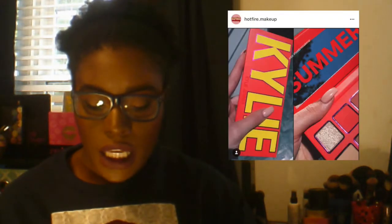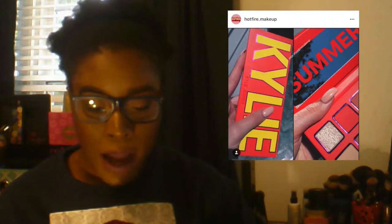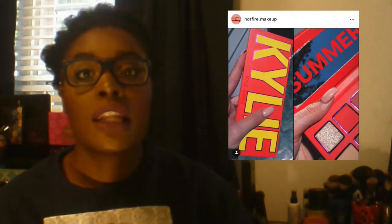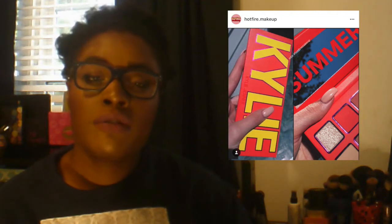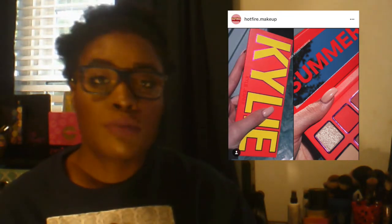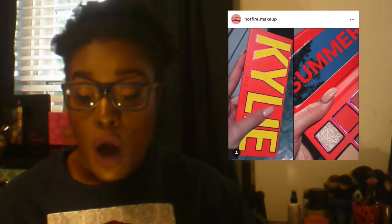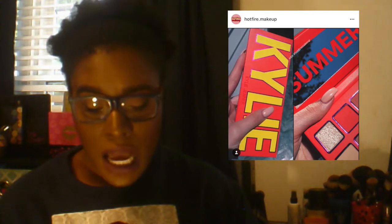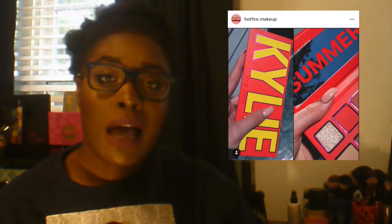Next, to bridge me from things I'm not interested in to the things I'm interested in, we have the Kylie Summer Palette. Now, let me preface this by saying I love the packaging. I love the contrast from the red to the yellow. I think it's beautiful, I really do. Now, do I think she's actually going to give me that in the palette? Probably not. But if she does, will I purchase it?